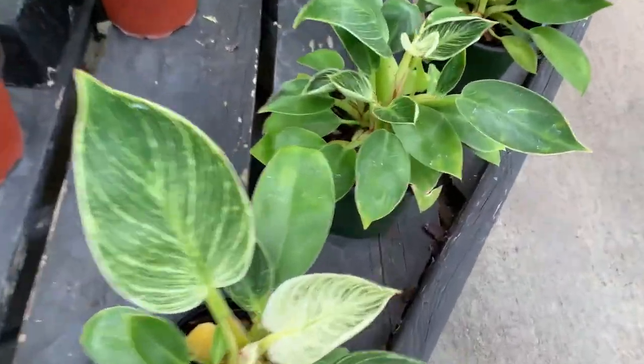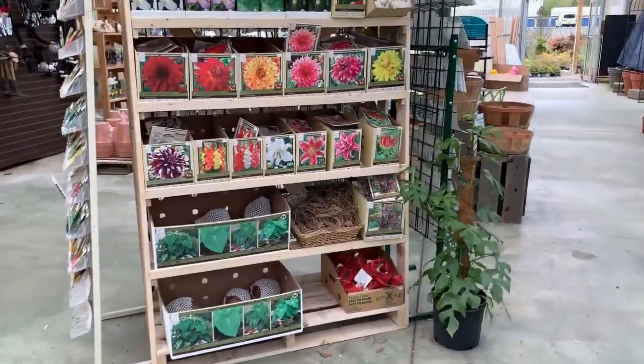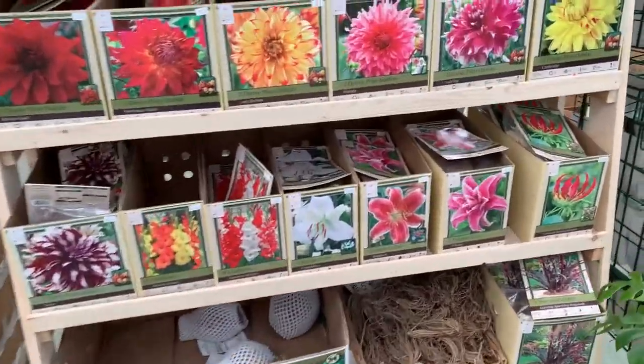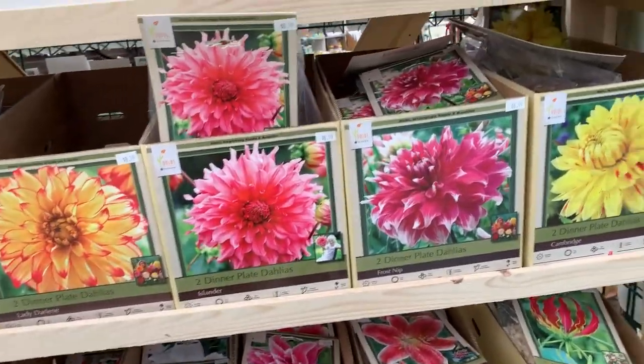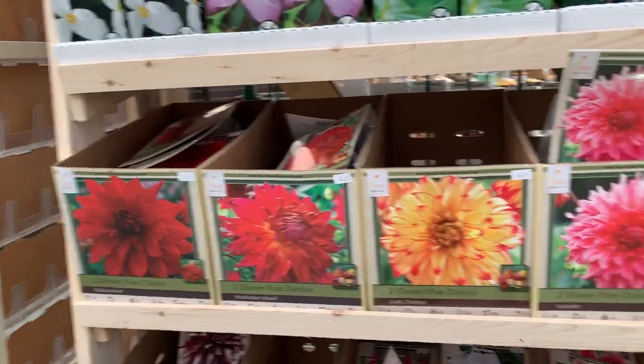Plus there's like a number of plants in there. It's not just the one. So you can see that there's a couple of plants there. Ooh, we got bulbs. I think I'm just gonna stick with the ones that I have for right now though.